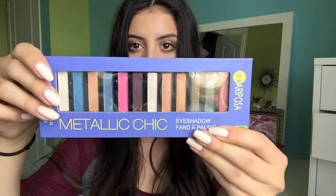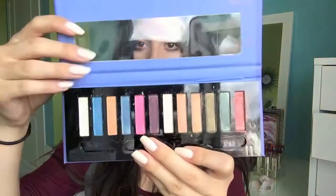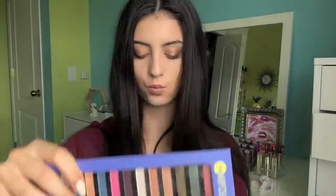Then we've got the Metallic Chic palette. And this is what this one looks like. And I really like the color selection in here as well.